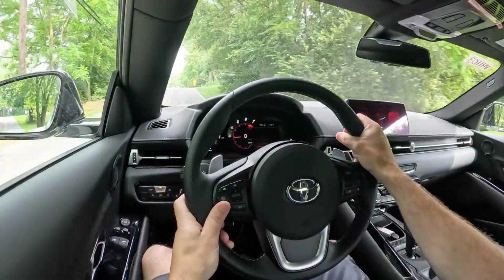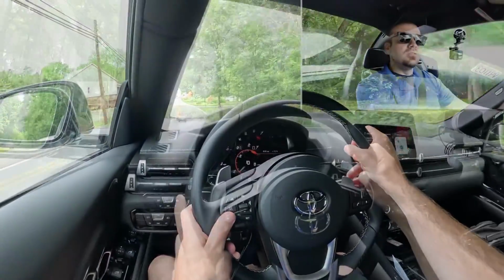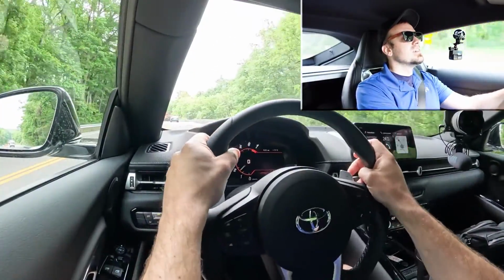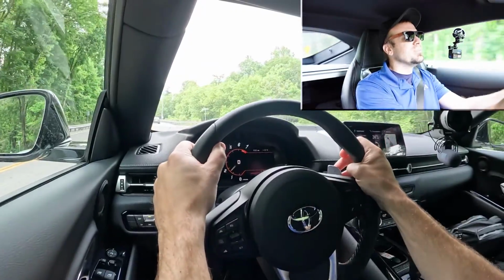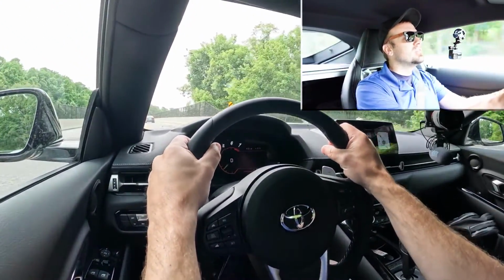So yeah, the ride quality is okay. It's not as bad as my 2019 Ford Mustang GT that I modified, but you do still tend to feel a decent amount of the road. I'll just say that. As far as steering feel goes, I love it. It's definitely weighted on the heavier side of things, especially in that sport driving mode. So huge fan of the steering feel.